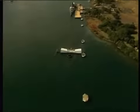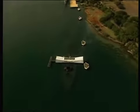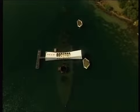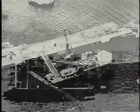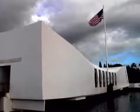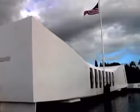Architect Alfred Price designed this 184-foot-long structure to span the midsection of the submerged remains of the battleship. His expressive design communicates deep meaning to the attack on Pearl Harbor and the events that followed. Where the structure sags in the center but stands strong and vigorous at the ends, it expresses initial defeat and ultimate victory.